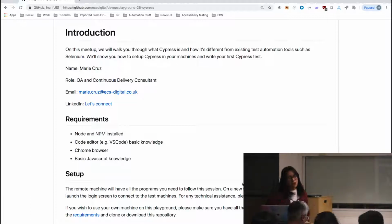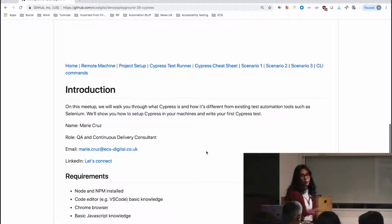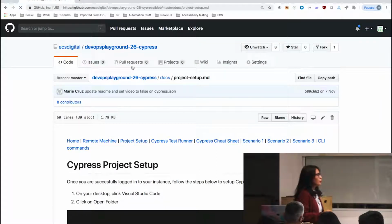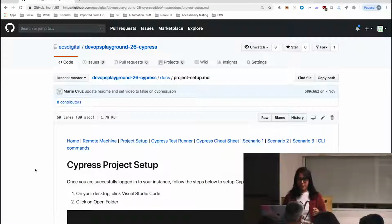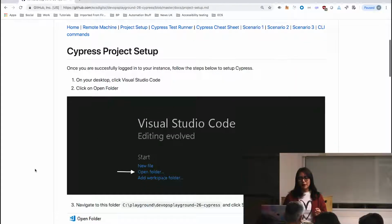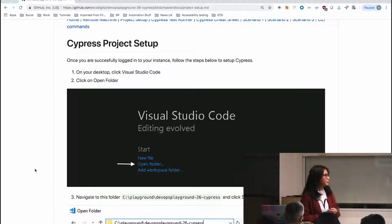Cool. So once everyone is logged in, I just want everyone to click Visual Studio Code on your desktop. And then once you have launched Visual Studio Code, just click Open Folder. And then if everyone would navigate to this folder location in order for you to open the actual project.